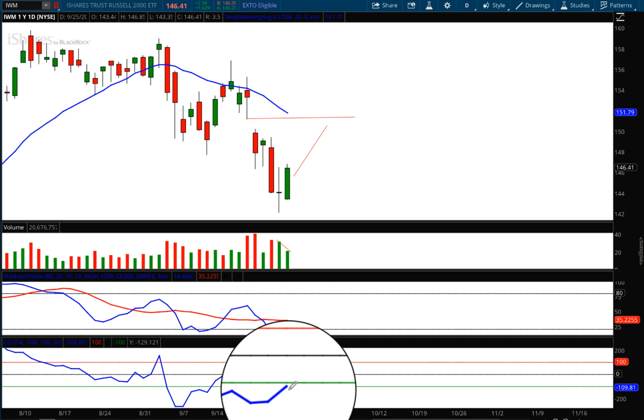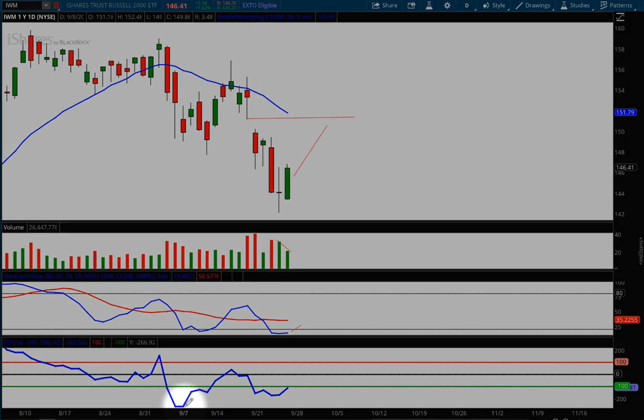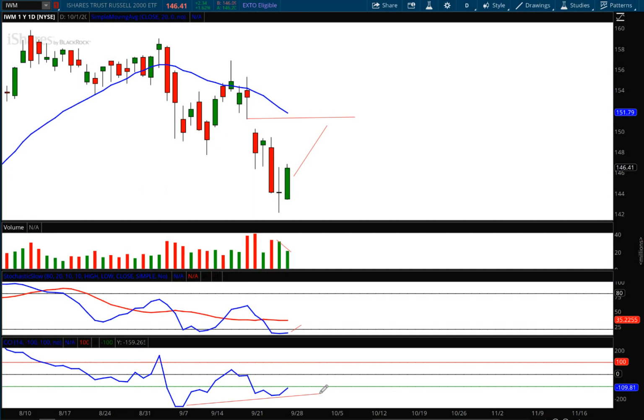But what's most important is, as you can see, the price action here is showing a lower low from yesterday, but the CCI is showing a higher low, and that's known as a positive divergence. It's one of the most important signals you could watch for in the CCI. So that's the Russell 2000.